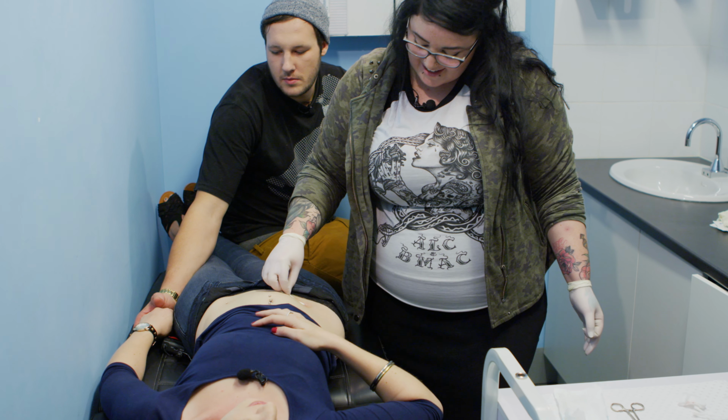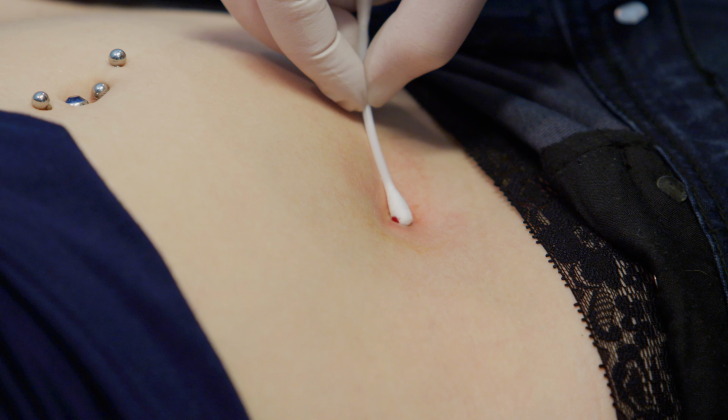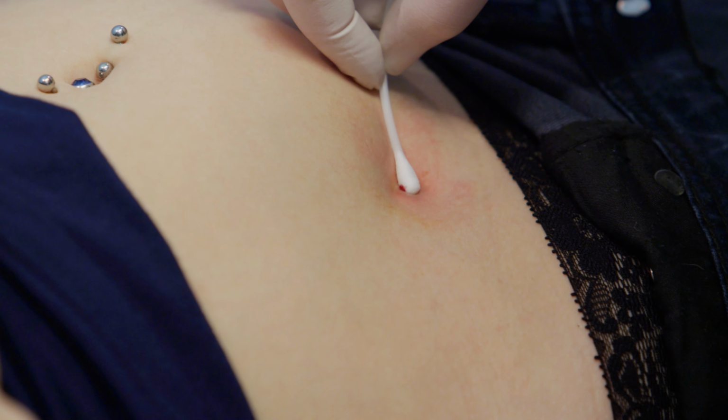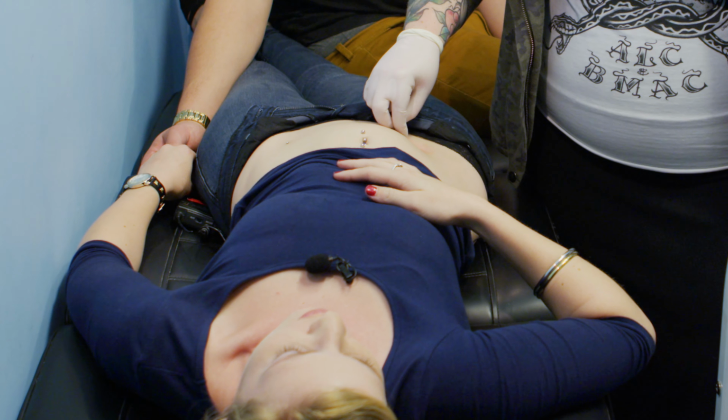Not dizzy? No. Watched a video on YouTube, which I think they're the worst. Yeah. Don't watch those before coming to get a piercing, ever. She was quite nervous about getting this done because she had watched so many horror YouTube videos, which I think is the worst thing to do before getting a piercing. Makes you more nervous, makes you more anxious, and it's harder for us as piercers to try and calm you down. It took them a long time with a lot of wiggling.